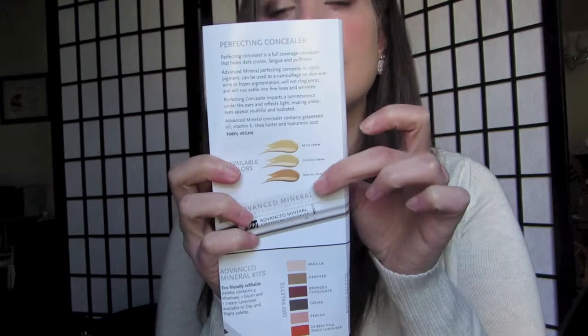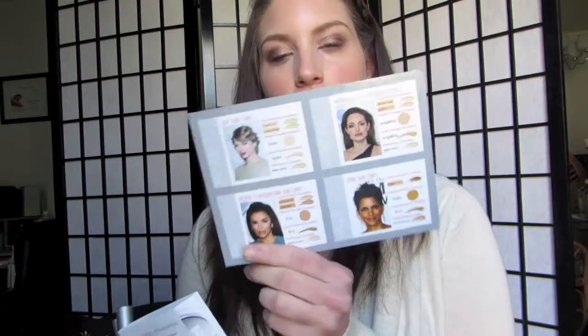Those are the 3 shades of concealer that are available, and they are so versatile, but those 3 shades, same with all the foundations, will work for any skin type. It is so blendable and natural finish that it will work for like any skin type if you stick to the simplicity of the color chart.